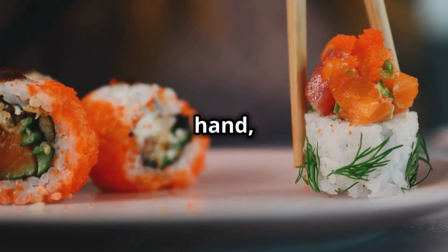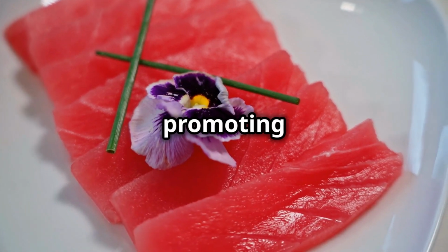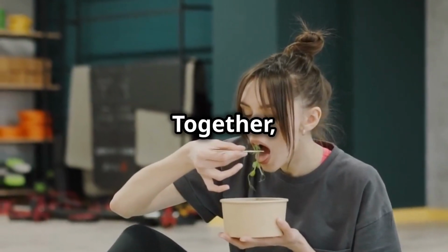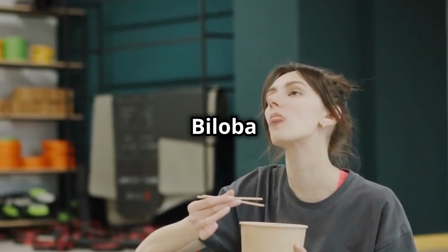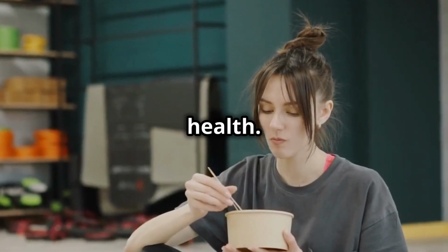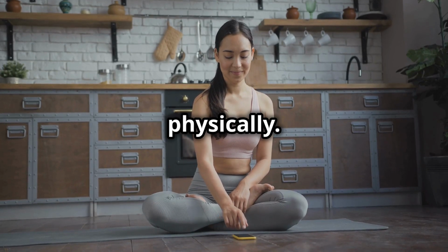Natto, on the other hand, is rich in nattokinase, an enzyme that has been shown to support cardiovascular health by promoting healthy blood circulation and reducing the risk of blood clots. Together, they can enhance memory, focus, and even digestion. The combination of Ginkgo biloba and natto in Ginkgo Natto provides a comprehensive approach to health. By supporting both cognitive function and gut health, Ginkgo Natto helps you feel your best both mentally and physically.